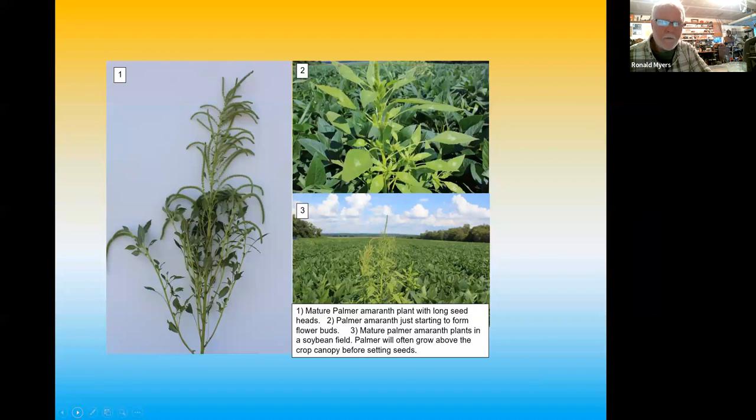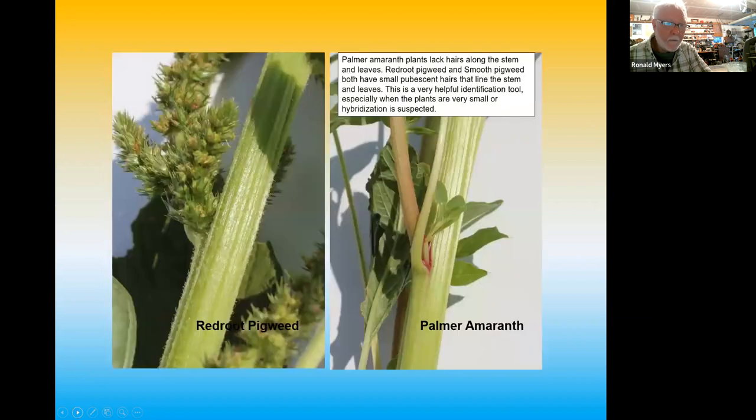Palmer amaranth is resistant to Roundup, resistant to ALS inhibitors, and also some of the new PPO products. So again, we're running out of tools for this. Thank goodness we've got dicamba ready soybeans, or we'd probably be in big trouble with this weed. Dicamba and 2,4-D.